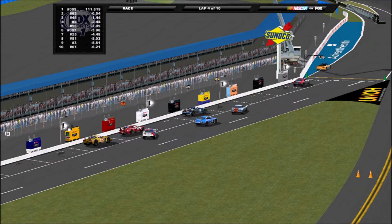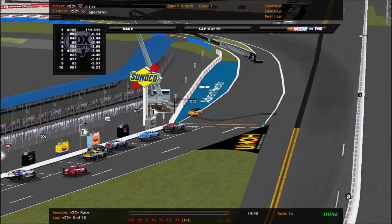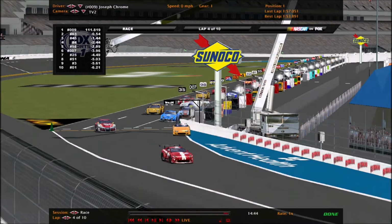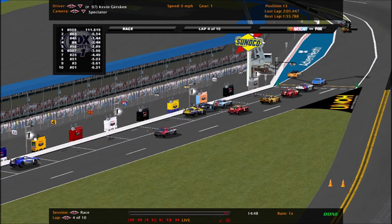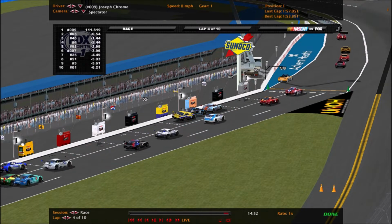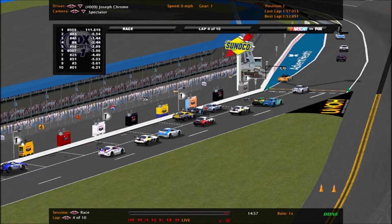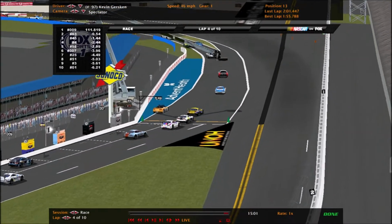Chrome in the stall, Shaw's in the stall. Boswell, you see right there. Fletcher. Here comes Kevin Gurskin. Oh, Gurskin contact with Chrome on pit road. Oh man, Joseph Chrome. Oh, what a tough break. Him and Kevin Gurskin make contact. He's going to have to wait for the BMW to finish their stop. Joseph Chrome, problems for your leader, and he retires back to his stall.